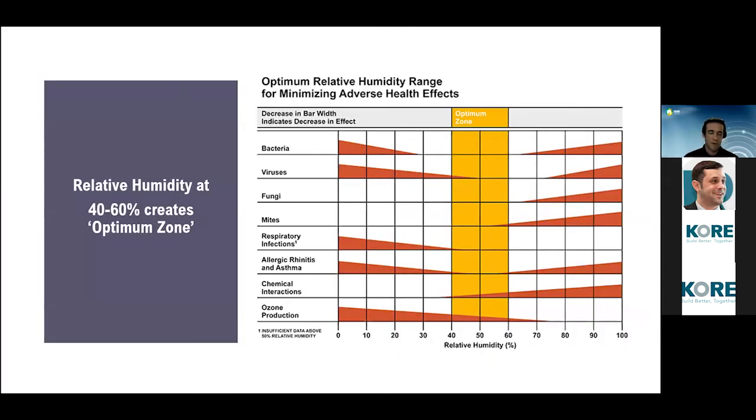We have all of our ventilation set to try to get the building into what we call the optimum zone. So that's relative humidity between 40 and 60%. And that's an area where it's very hard for bacteria, viruses, fungi, mites, respiratory infections, all of those bad things, to exist. So that's a key target, if you like.